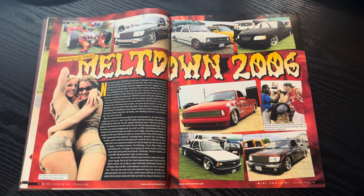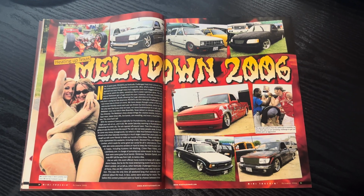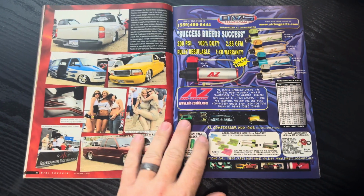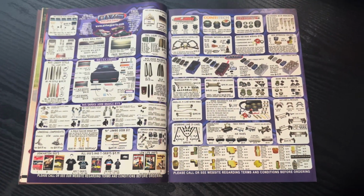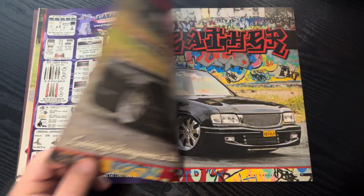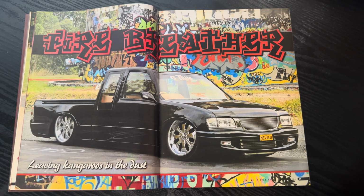Meltdown 2005. And I'm going through all these. These are all in 4K. You can always bump up the resolution. Most of us have our resolution set to auto based upon your bandwidth.